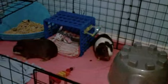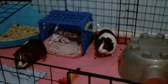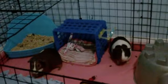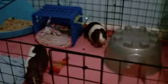So this video is mainly going to be about just the piggies. So I'm back from vacation. I was gone for a week. I went to Harper's Ferry in West Virginia, and that was really fun. I found a couple of things there which were really neat having to do with the piggies, and I'll show you them right now.